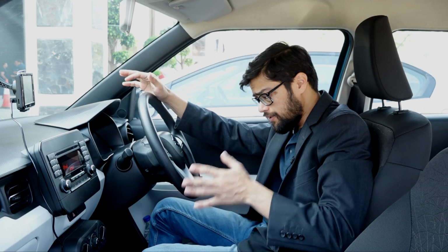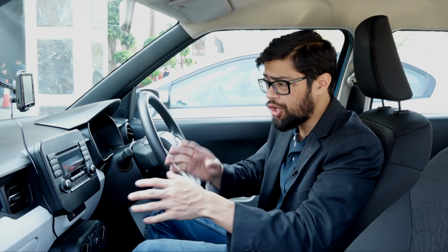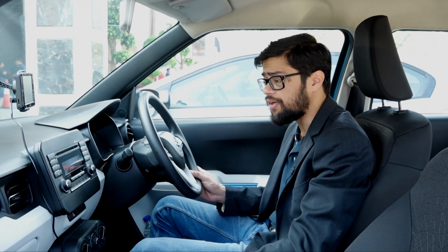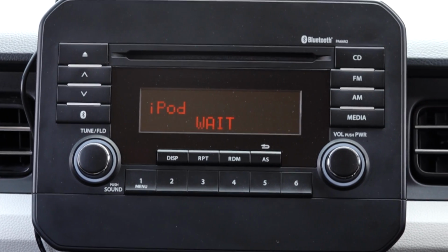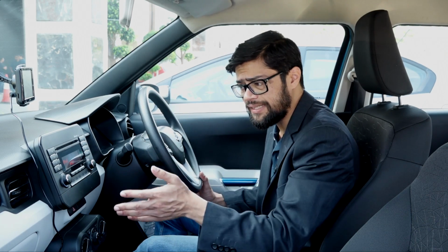So now we are inside the Ignis. The variant we are driving right now is the petrol AMT. Unfortunately, like the top variant, the AMT is not offered in the Alpha version. So as a result of that, you do not get this 7-inch pop-out tablet type touch interface with Android Auto and Apple CarPlay. Instead, what you get is a conventional infotainment system. You have Bluetooth connectivity, CD, FM, USB, aux, all of that is there.